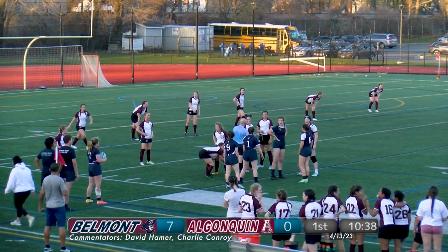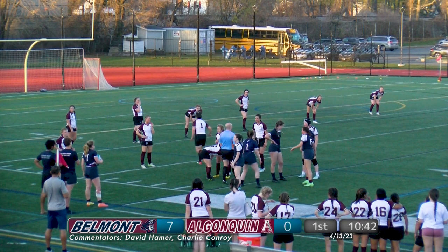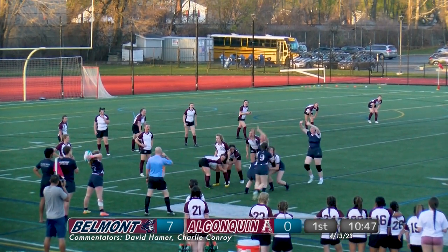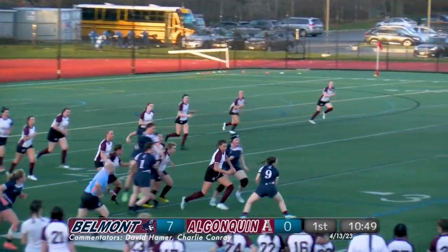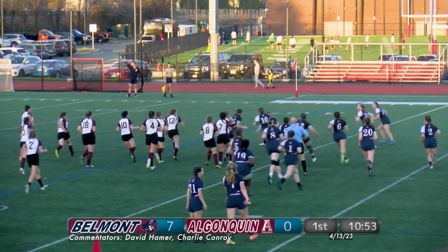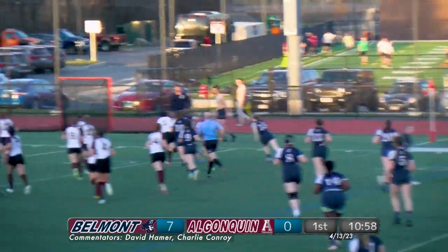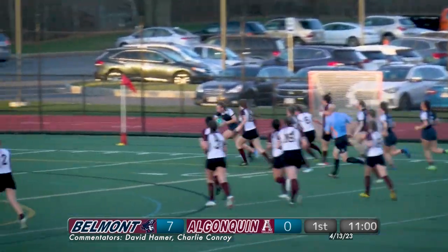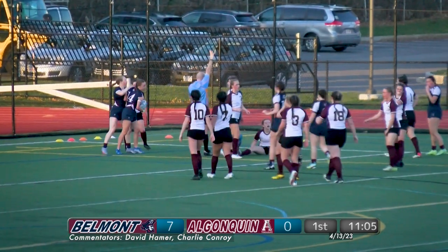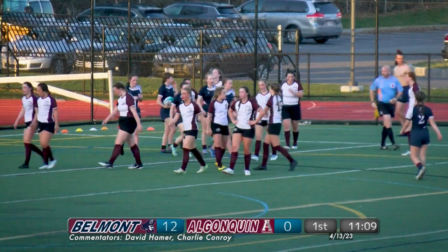The backs for Algonquin are number 9, scrum half Ava Lefebvre. Number 10, the fly half, is Eleni Chacarone. Wingers, Clarabelle Elderman, and Lee Gould is the other winger, number 14. Speaking of 14, good score from Belmont. That was Ella Oram.